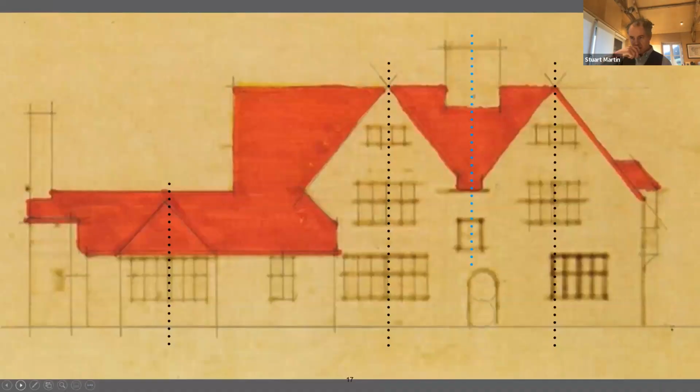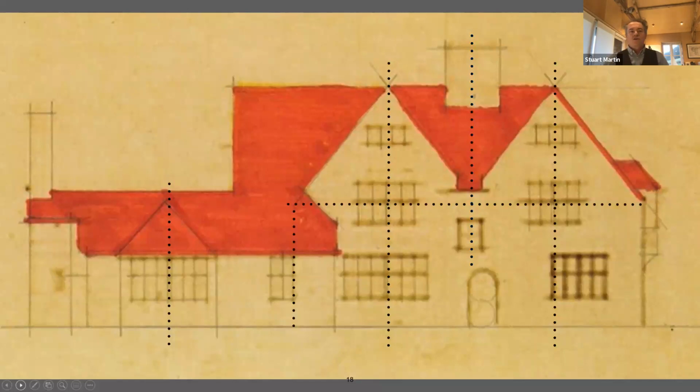So back to Lutyens' elevation drawing again. And here we've highlighted the center lines of the gables together with the axis of symmetry highlighted in blue between those two main gables, where you might expect to find the garden door, but this is not the case. And shown dotted is where the left-hand edge of the left-hand gable would be if Lutyens had allowed it to be fully on view.